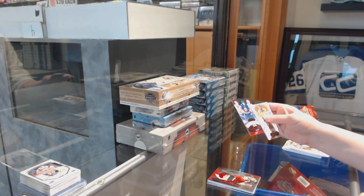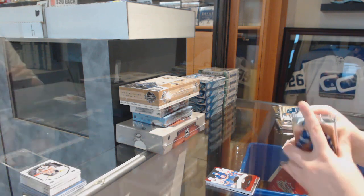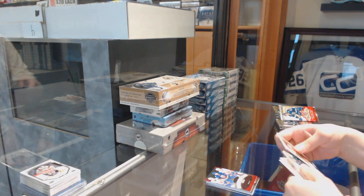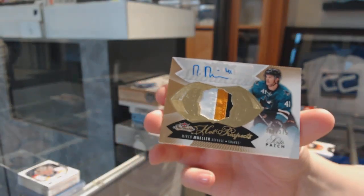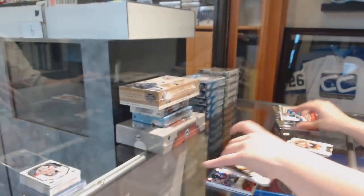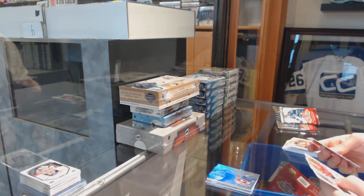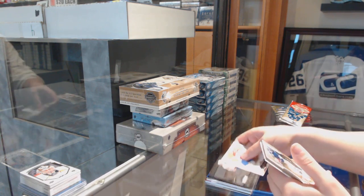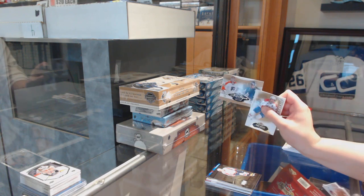The Hot Prospects Trios, number 27 of Halmo, Persson, and Gallant for the Islanders. For the Sharks, Mirco Mueller. Flair Showcase for the Oilers, Leon Draisaitl. Metal Universe for the Capitals of Alex Ovechkin, and a duos of Rob Zepp and Christopher Gibson between Philly and Toronto.